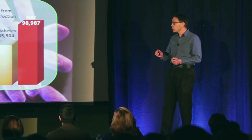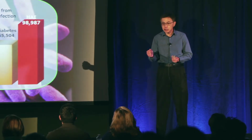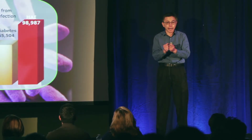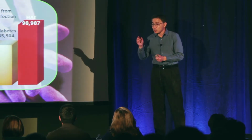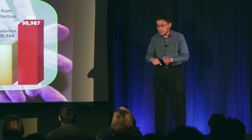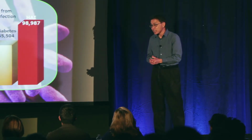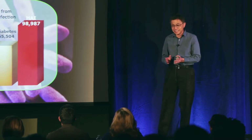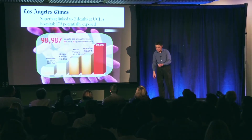Just this year alone, there are more people that are going to die from HAI than breast cancer and colon cancer combined. You have a 5% chance of getting an infection if you get admitted to a hospital here in the US. Outside of the US, it could be as high as 20%. Now that's scary. So don't get sick, and don't get sick while on vacation.